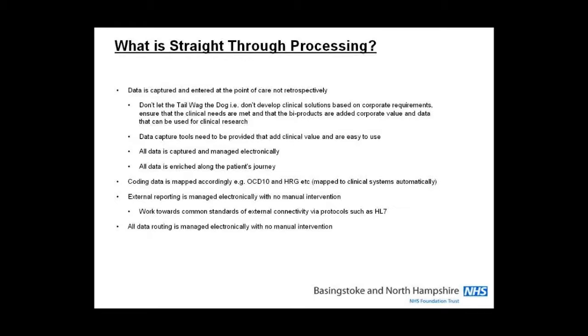And within that, the coding that everyone talks about, the ICD-10, HRG, etc., is mapped automatically. So we're going to try and move to automating that mapping. And I know I've been told on a number of occasions that's an almost impossible task, but I don't believe that's so. My experience of coming through these kind of processes before tells me that it's hard, without a shadow of a doubt, but it is possible.